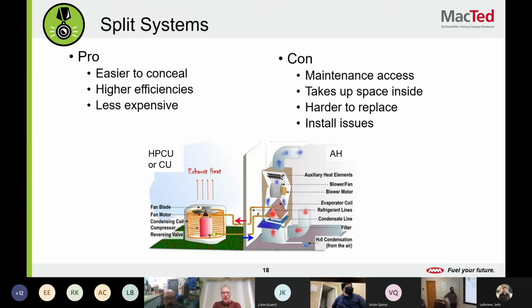Install issues, again: package unit, crane pulls the old one off. All you've got to do is put the new one on the right way. Don't duct the supply to the return, right? So we do run into issues, especially if it's a new install. If we've got to find where we're taking this copper line set, these refrigerant lines, and running them to connect our indoor and outdoor unit, that can create a whole new set of problems.